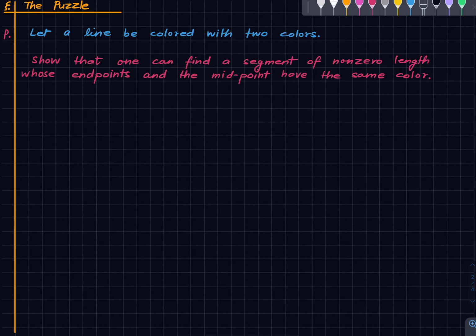So no matter how you choose to color a line with two colors, you will always find 3 points which are of the same color and such that the 3 points are arranged in a special way, meaning the one in the middle is actually the midpoint of the extreme ones. So I hope the problem statement is clear. And as usual, you're encouraged to pause the video before we look at what I'm going to discuss. And with that, now let us move on.